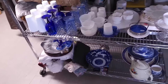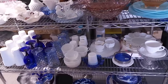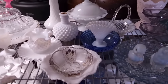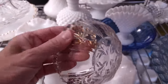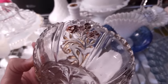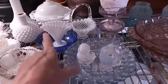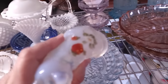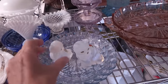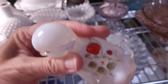So I got invited into the back room where they're processing in this amazing estate. Oh my gosh. There is milk glass, depression glass. This is goofus glass, but it's a very minimalist goofus glass because it's only got the gold filling in some places. Fenton. Look at these strawberries on these Fenton pieces, 24. And then there's a duck. Look at that. Look at the stickers. Fenton.